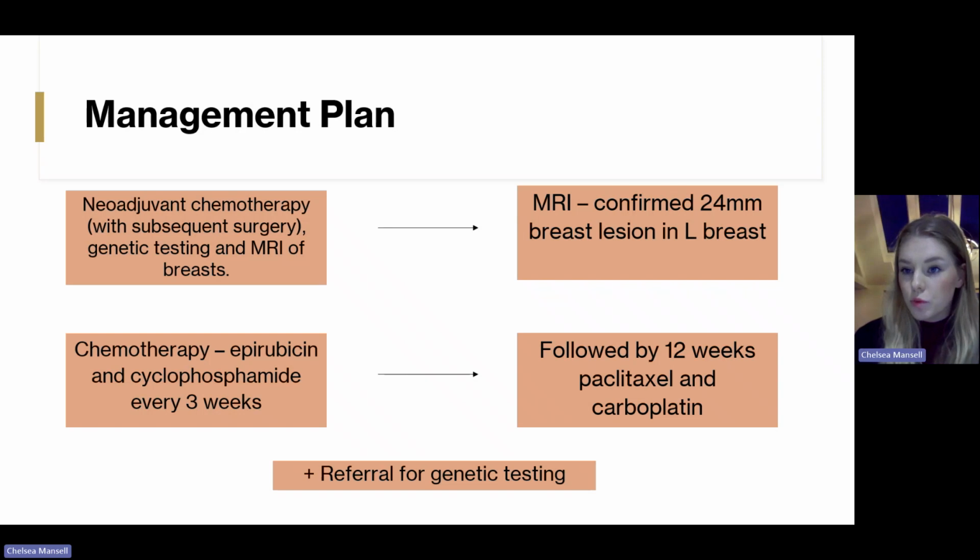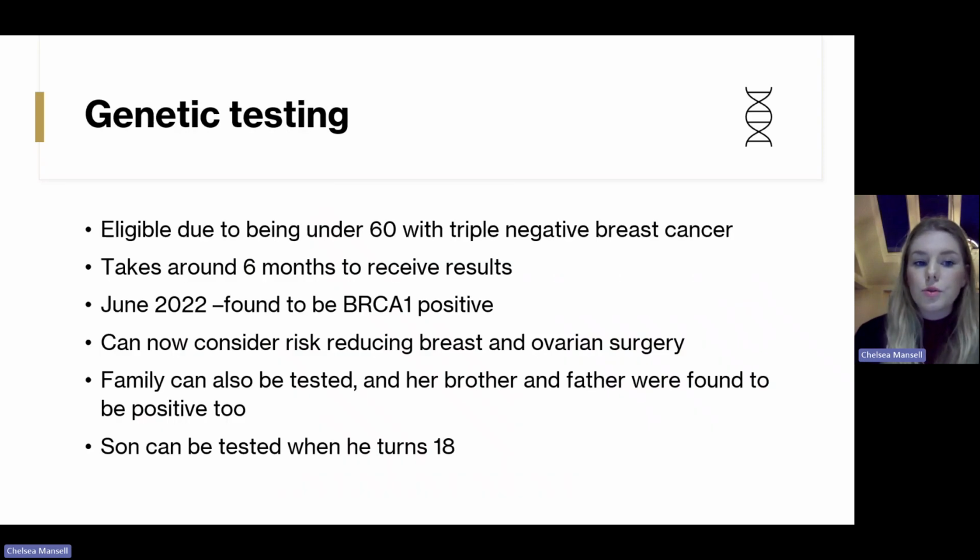This was about 6 months' worth of chemotherapy, and by this time, hopefully the genetic testing results will have come back. It does take around 6 months for genetic testing results, and that would help to decide the prognosis and the plan with her surgery.